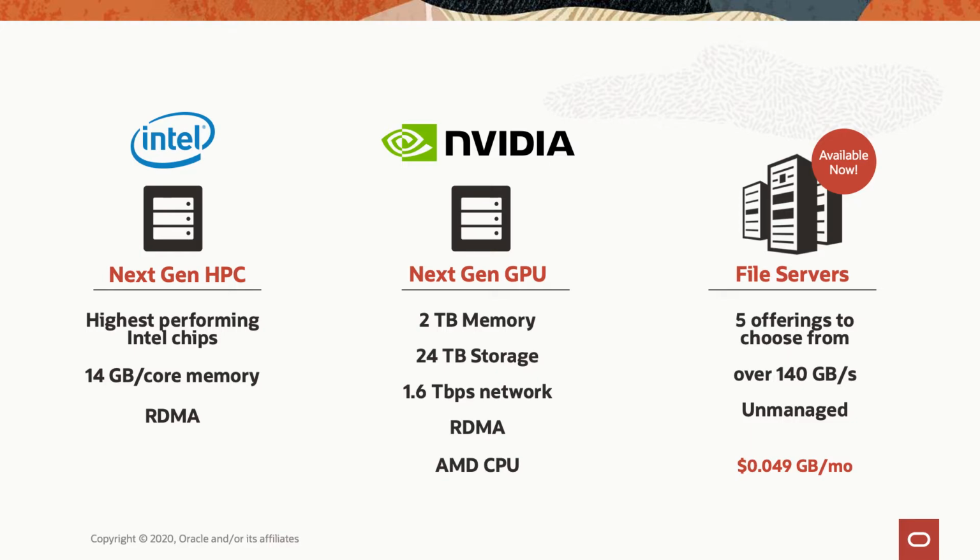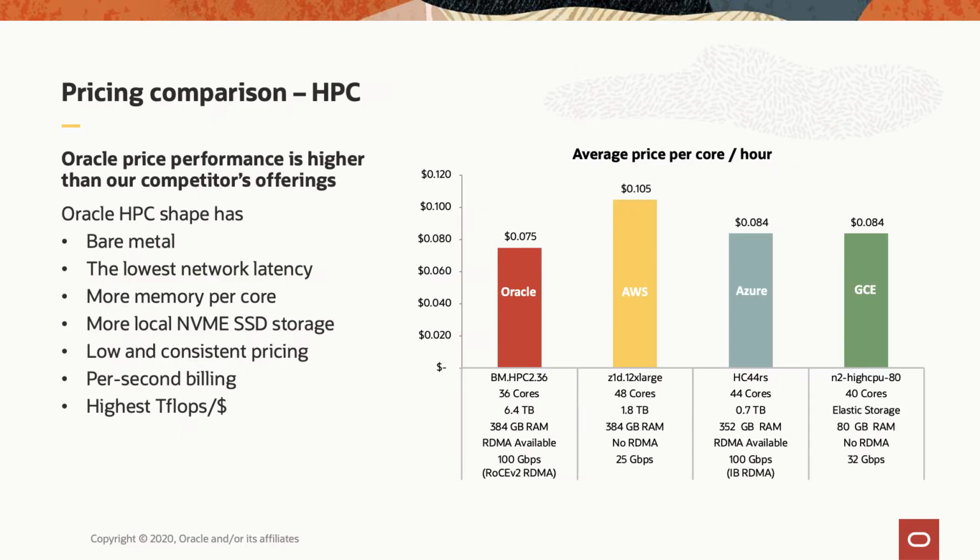Our third generation GPU will be generally available by the end of summer and will feature a powerful AMD CPU with 64 cores and 8 A100 GPUs. It will utilize RDMA cluster networking, originally built for Exadata and HPC compute to support workloads like machine learning training and visual effects rendering. It'll be priced at $3.05 per GPU per hour. We also offer 5 different high-performance computing file servers, such as IBM Spectrum Scale, BeeGFS, GlusterFS, Weka.io, and Lustre.